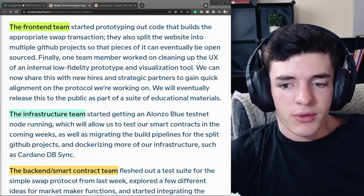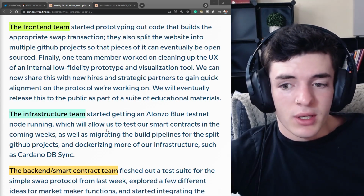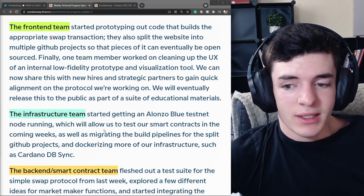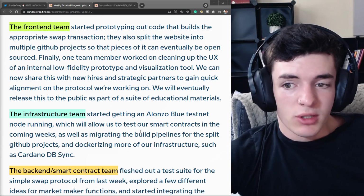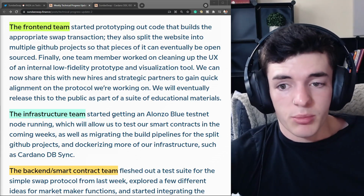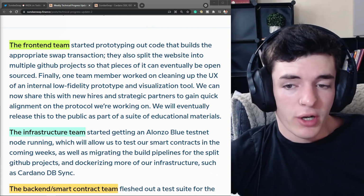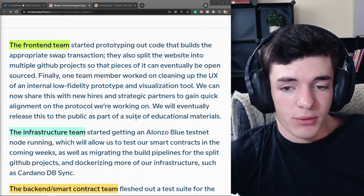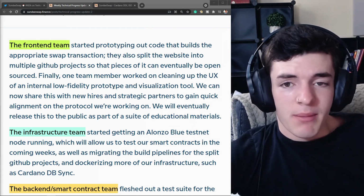Just know you don't have to know all of it. Essentially, what you need to know for the infrastructure team is that they're getting ready to roll out their system and starting to test it out with Alonzo Blue, aka the smart contract era, which is building up to actually launching on the Cardano blockchain. When that moment does come, they're going to be ready for it because they've been testing on the testnet for smart contracts. And the front end team, they've started prototyping, split up the website, made it more public.